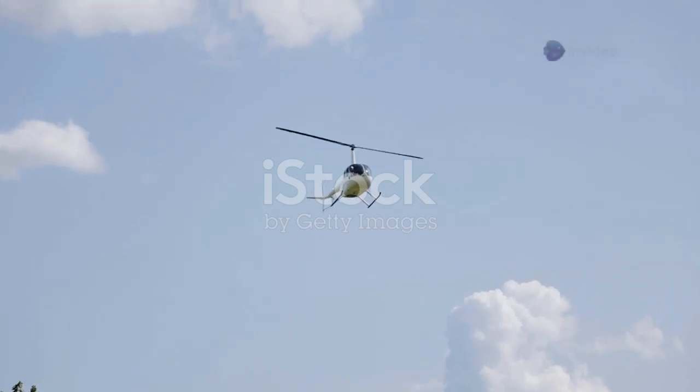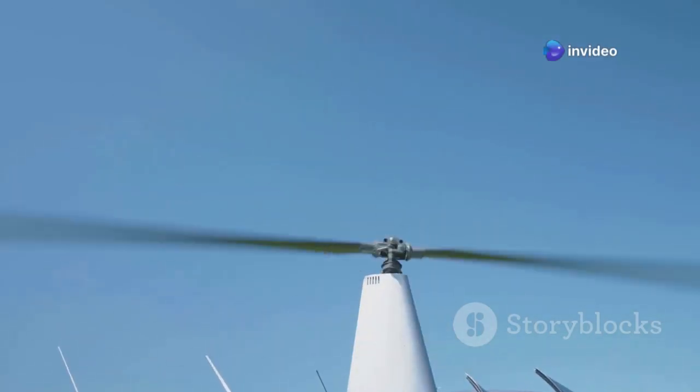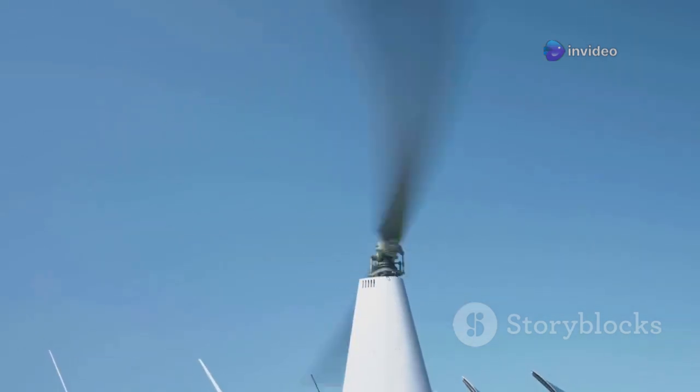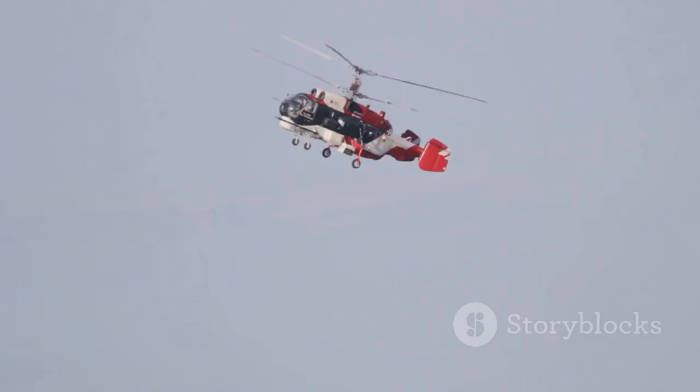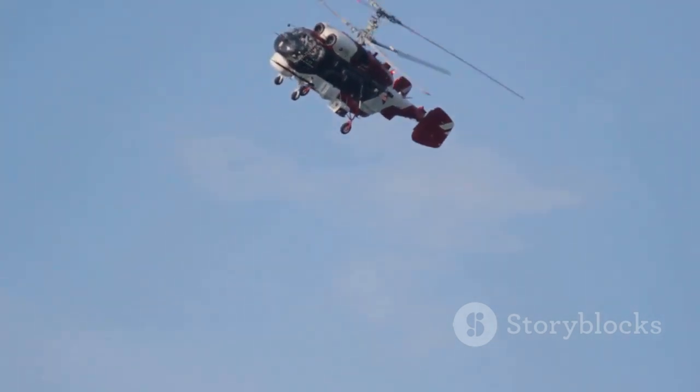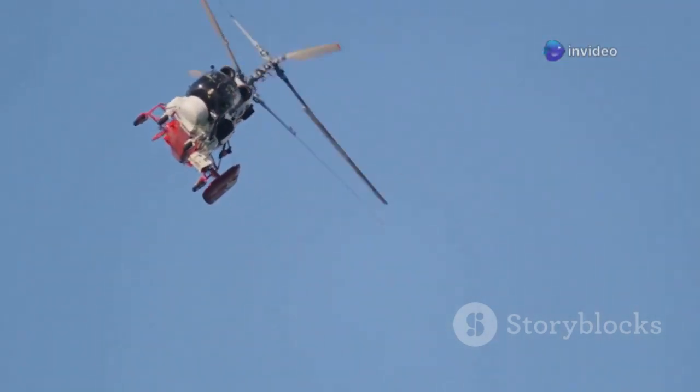Helicopter flight is all about balance, a delicate interplay between the main rotor and the tail rotor. These two components must work in perfect harmony to ensure stable flight. The main rotor, the most recognizable part of a helicopter, does the heavy lifting, literally. It's the powerhouse that makes vertical flight possible. Its spinning blades generate the lift that gets the helicopter off the ground and keeps it airborne.